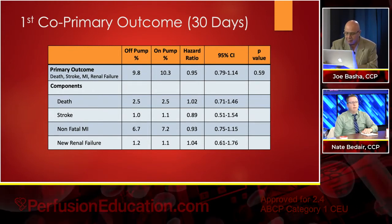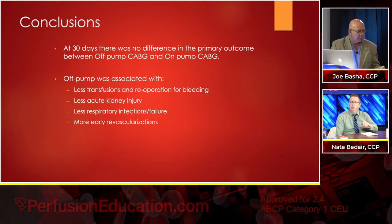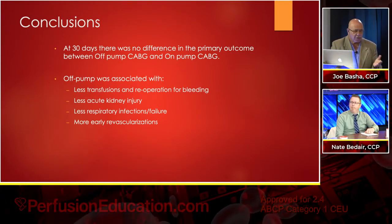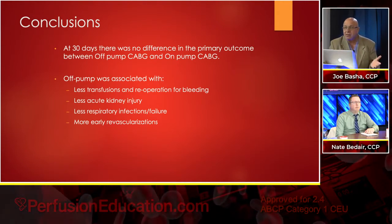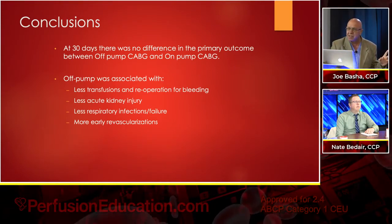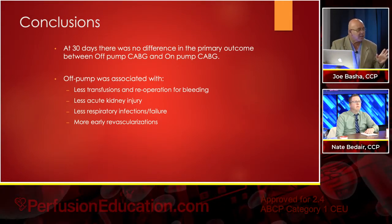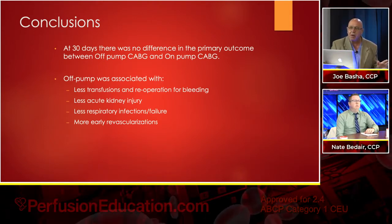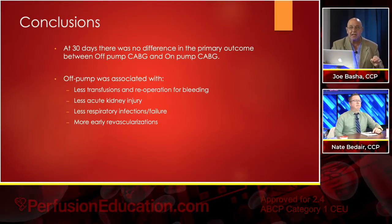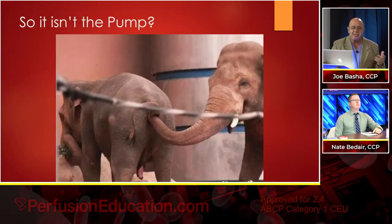So the big problem was that your revascularization wasn't as good. Your need for another intervention was much higher. So there was no real benefit. Now, at 30 days, basically you could see there was really no difference. But off-pump was associated with fewer transfusions and reoperation for bleeding. There was slightly less acute kidney injury. There were fewer respiratory infections and failure, and more early, again, need for revascularizations. That's the downside. That's not a benefit, okay? It was associated with more early need for revascularization. So that's that information. So it isn't the pump.